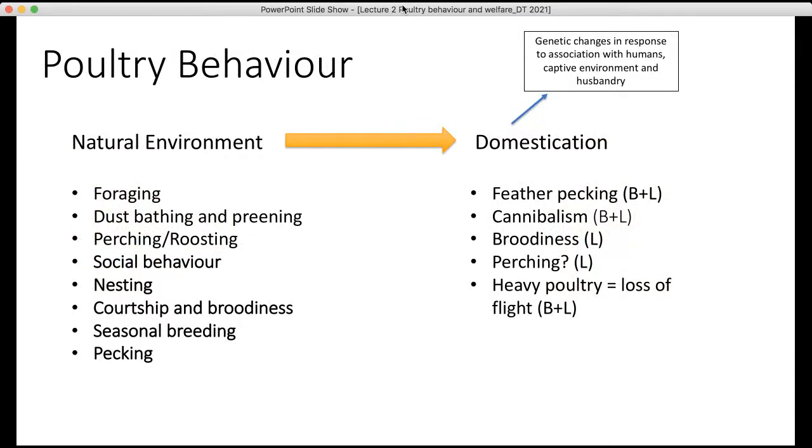So with that in mind, I guess if we think about common poultry behaviours, if we think about that little story I just told on the jungle floor, the main natural behaviours for chickens are listed on the left-hand side. So we've got foraging, obviously an important component of their daily life, dust bathing and preening, perching and roosting for protection, social behaviour, nesting, courtship and being broody, being a seasonal breeder, and pecking.